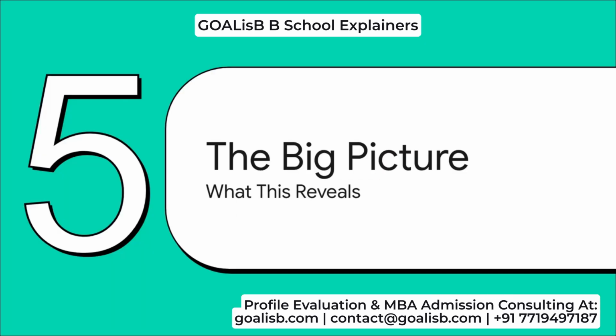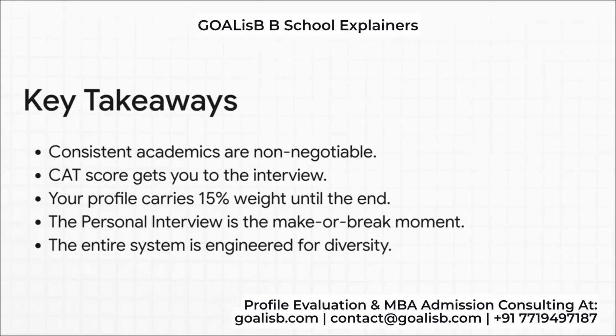So, after breaking down all those numbers, all those formulas, what have we actually learned? What does this incredibly detailed process really tell us about the kind of students IIM Ahmedabad is trying to find? Okay, here are the crucial takeaways for you. 1. Consistent academic excellence is just non-negotiable. 2. A great CAT score is what gets you in the room, but it is not the whole story.